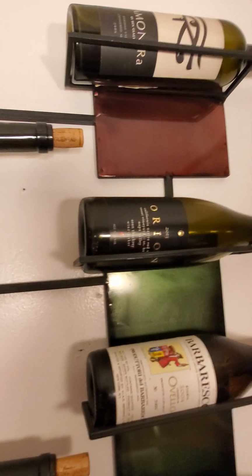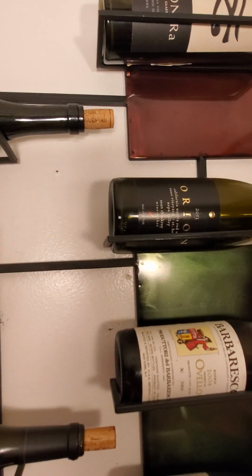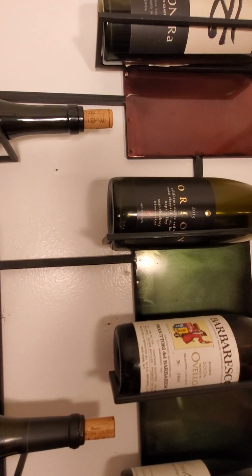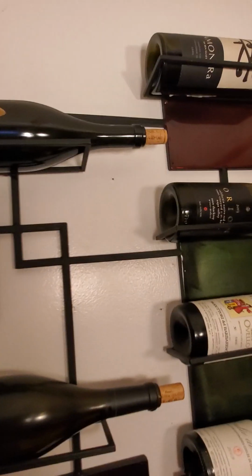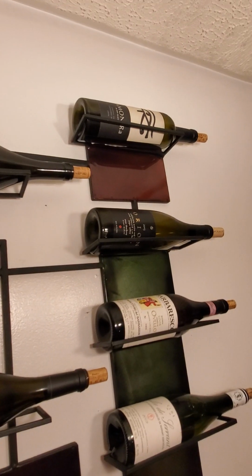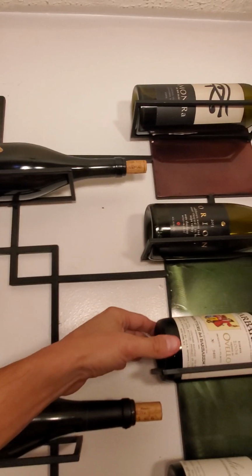So there's Orion. This is a Sean Thackeray, one of my favorite winemakers, although he's just passed. This is a 2013 Orion. I opened this when I passed WSCT level 3, I'm pretty sure. I opened up this wine and enjoyed it, and it was phenomenal.